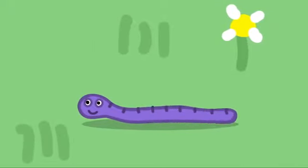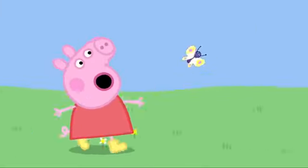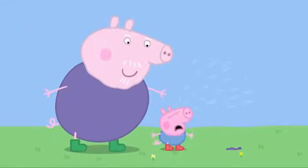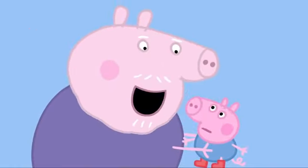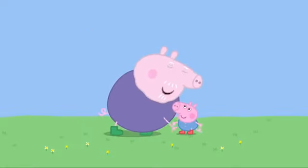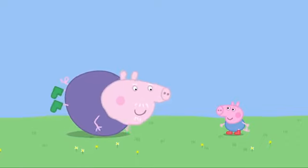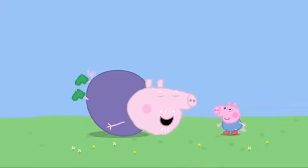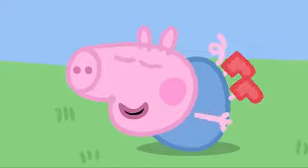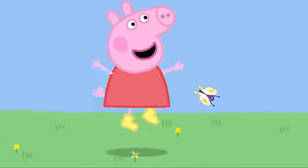I know! You can be a wriggly worm. Look, look, I'm a butterfly. Oh dear, George does not want to be a worm. He wants to be a butterfly. George, when I was a little piggy, I used to like playing at being a worm. It's very easy to be a worm. I'll show you how. First, you have to lie down on the ground. Then you wriggle around. I'm a wriggly worm. George and Grandpa Pig are having such fun being wriggly worms. I'm a little butterfly.